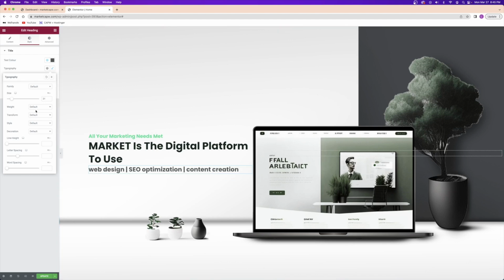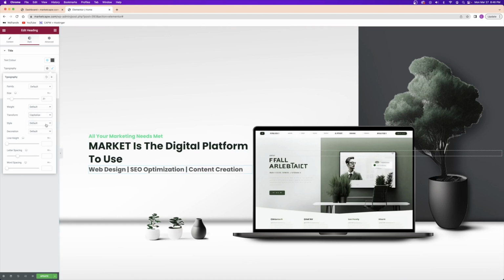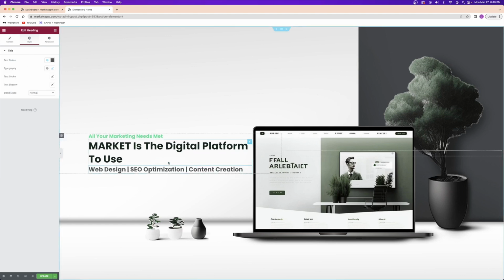Something like that. And you guessed it, I'm gonna capitalize all of that. Now, I could also, if I wanted to, make it uppercase, but that might be a little much. Yeah, it looks a little much. So I'm gonna leave it as capitalize. Okay. So now that that's done, we can add a few more things.